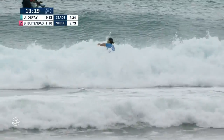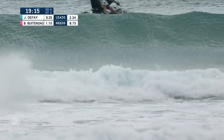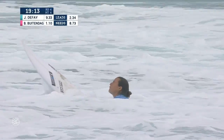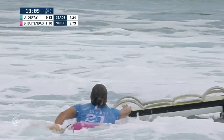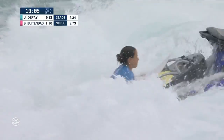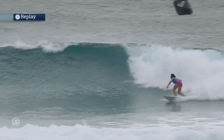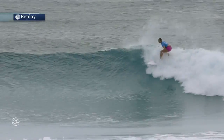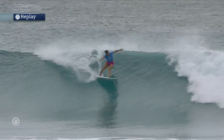That really is Johanne Defay's go-to. She loves that little layback finish. What's that body language there? She seems pretty psyched. That's going to be an excellent score, I'm thinking. That was a dream boat of a wave. Nice, clean wall running. And just a massive mental sledgehammer to the temple for Bianca there, because she had priority and she just went a little too far outside.